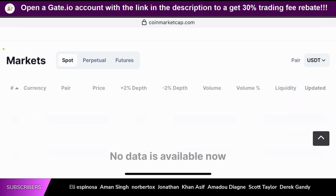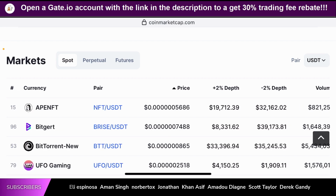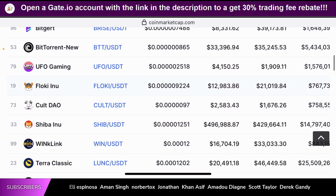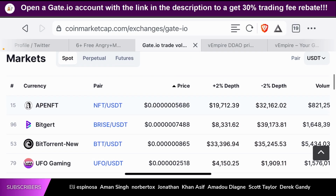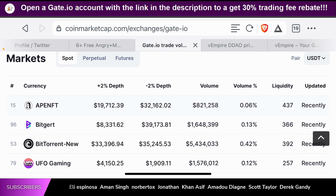I usually go to the USDT pair because that's the most traded pair for any crypto, including all the new market cap tokens. And if you sort it by price range, you can find tokens that have the highest prices and tokens that have the lowest prices. It's organized in descending or ascending order. If you scroll further below, you can see projects with their different depth at 2% and negative 2%, and the volume as well as the liquidity and how much percentage of the volume this token is trading at currently, right?